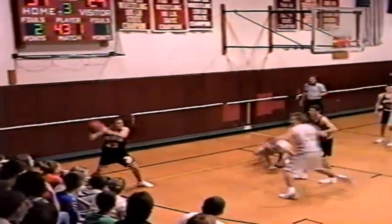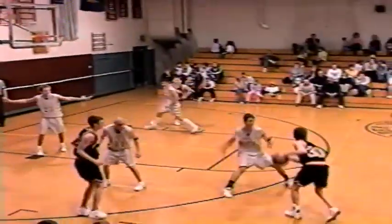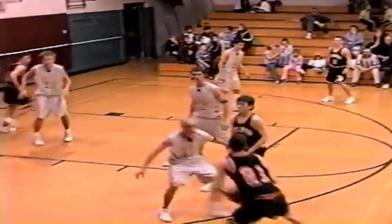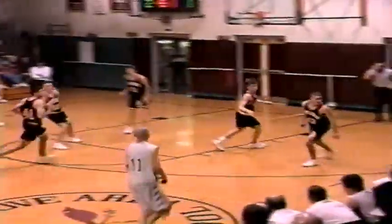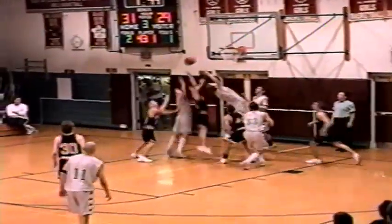Rebound comes over this way. Troutman's got it. Back outside. He comes with it for Antes. Antes picking it up. Pushing it back here for Miller. Here's Robbie Miller. Back here for Antes. Antes stepping back looking for 3. Just in and out. No good. And rebound comes there to that 33 guy who played junior varsity ball game this afternoon also. Here's 11 for 3. It is no good.